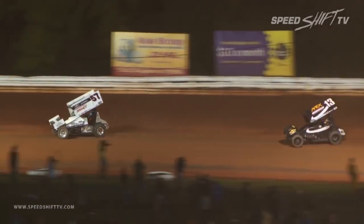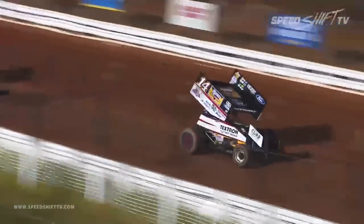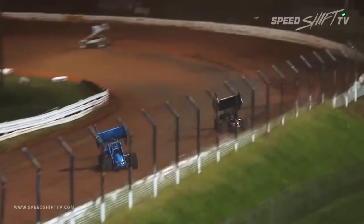Kyle Larson with another slider to pick up another spot. He's going forward. Larson up to 10th after starting 20th into the top 10, and we're not quite to halfway. 8 down and 12 to go.